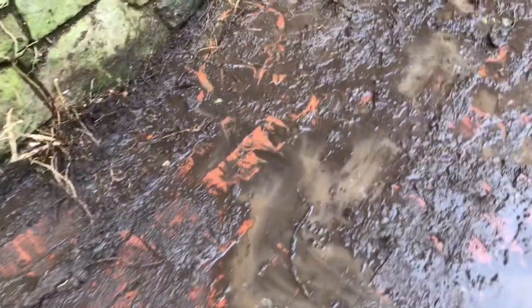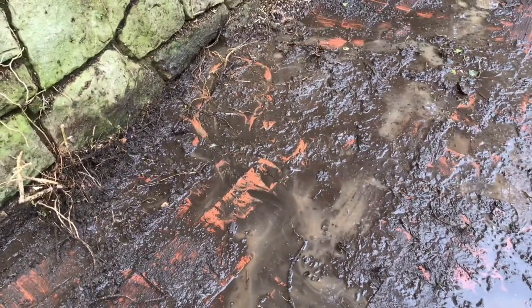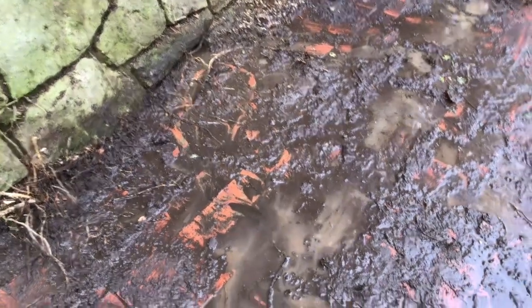So, got a lot of water coming out of here right now, but hopefully over time we can, again, kind of reroute that water into a drain when we redo the patio back here. In the meantime, we're letting it roll.